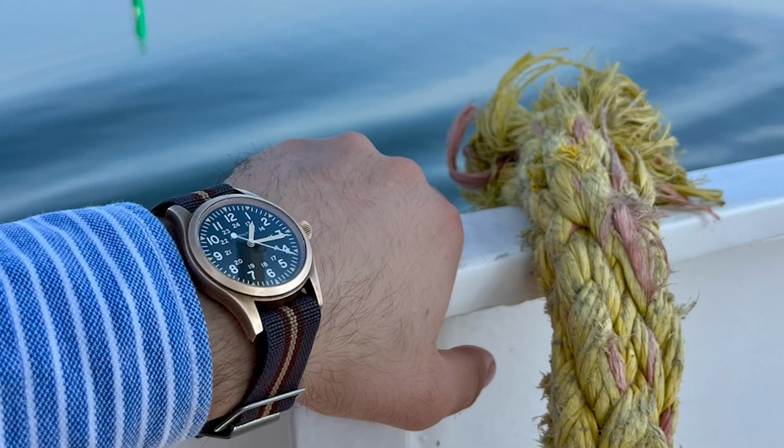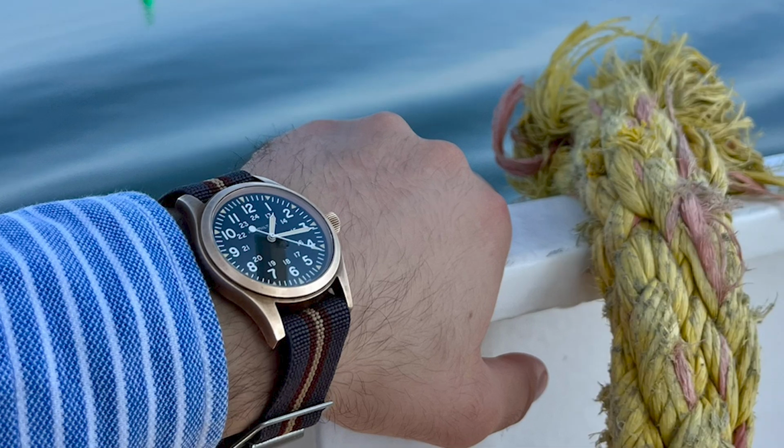He's from Germany, and he writes, "Hello Tim, I really enjoy your content. I'm sending you pictures of my Hamilton Khaki Field Mechanical Bronze from a ferry heading to the beautiful German island Hiddensee, which is actually free of cars. I wish the Hamilton would be more true to the original."